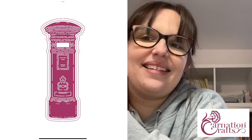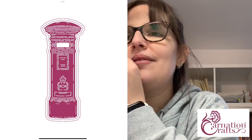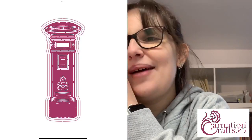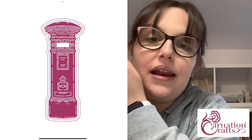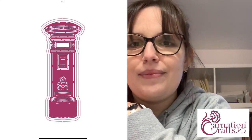It's this idea of sending our cards, isn't it? You know, a pillar box goes hand in hand with a card, doesn't it, if you're gifting that through the post. Think about adding a little bit of snow to this for a Christmas scene. Perhaps you've got other die sets like the flowers from Delivered in Style, it could be any number of them that will work so beautifully behind this pillar box.